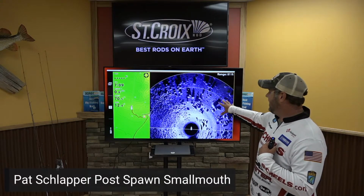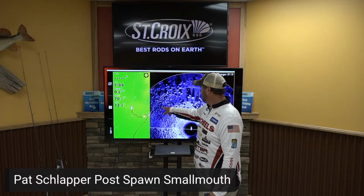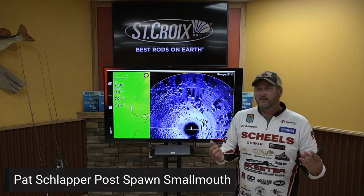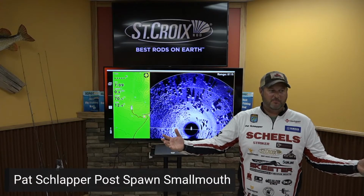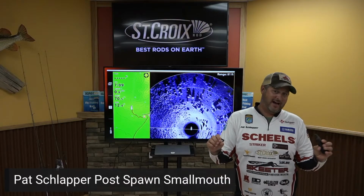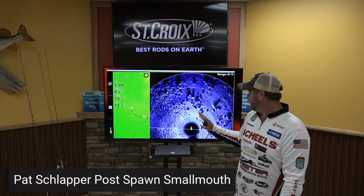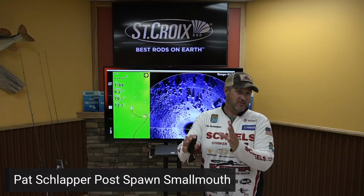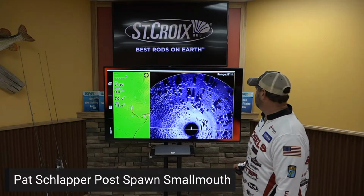But it doesn't have to be that extreme. There could be just a little patch of sand right in the middle of that rock, and that's holding fish. That's the other thing a lot of people miss. They think they've got to find this big magic spot. They see all these big rock bars and think that's where they're all at. A lot of times it's the little intricacies, the transitions, that's where the fish are. It's a big rock bar, there's a lot of fish on it, but there are certain little sweet spots where those fish are going to be. So I just thought that was a good image.